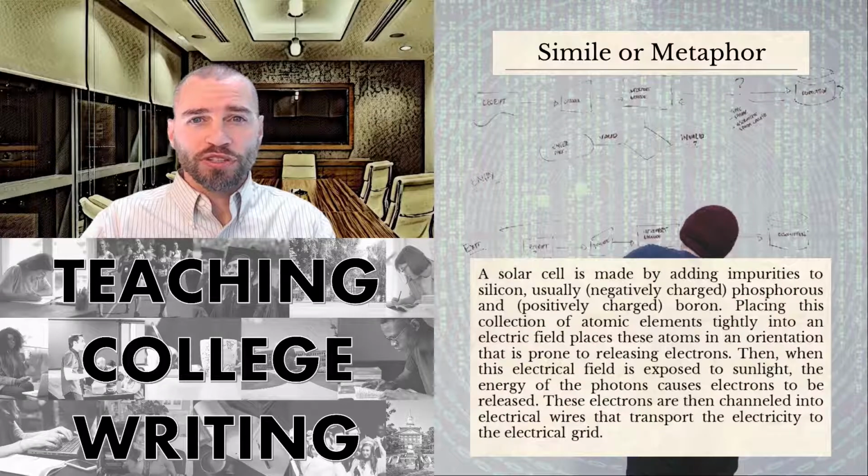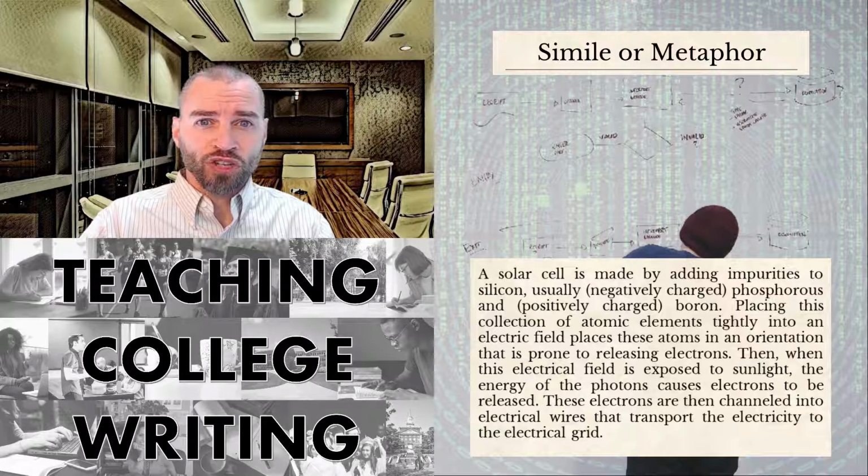A solar cell is made by adding impurities to silicon, usually negatively charged phosphorus and positively charged boron. Placing this collection of atomic elements tightly into an electric field places these atoms in an orientation that is prone to releasing electrons. Then, when this electrical field is exposed to sunlight, the energy of the photons causes electrons to be released. These electrons are then channeled into electrical wires that transport the electricity to the electrical grid.